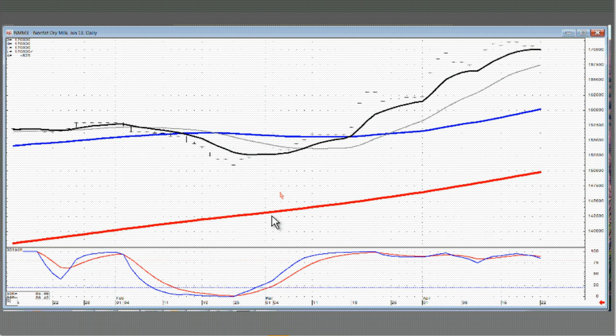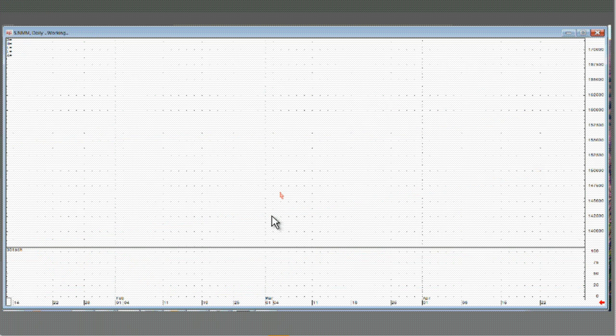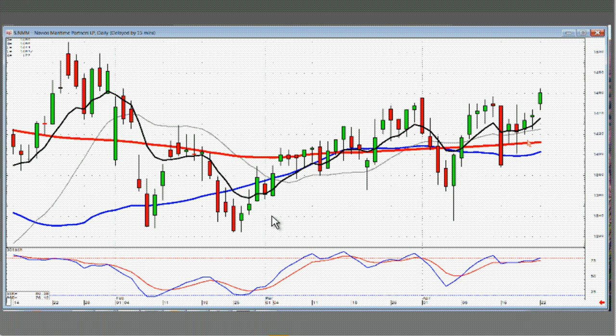Non-fat milk. What about this NM? This one, doji sandwich breaking out through this level. This one's going higher. That's a good looking chart.